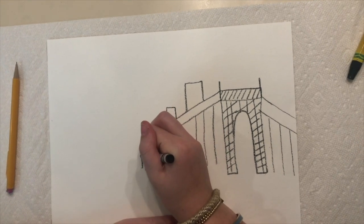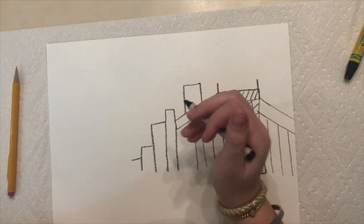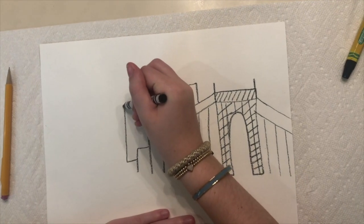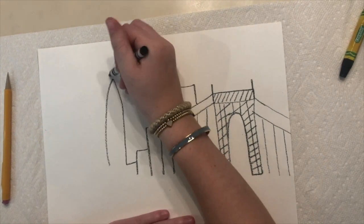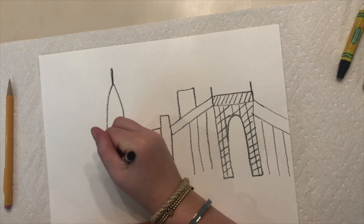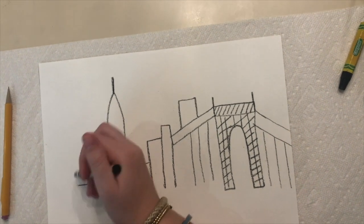And now I'm gonna do the Empire State Building. So it's the tallest building out of these. So I'm gonna do it really tall. And then it's kind of pointy at the top. And then back down. And then there's kind of like a point at the top. Then some more buildings.